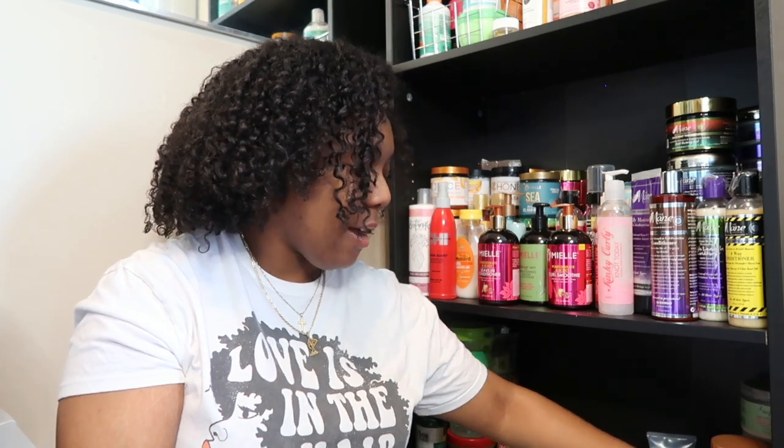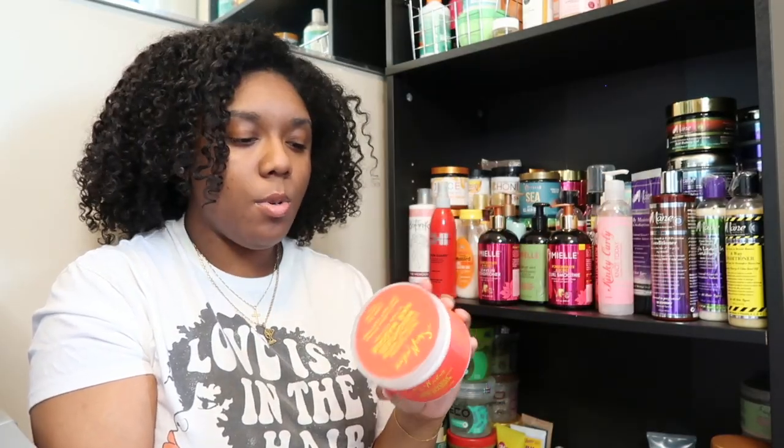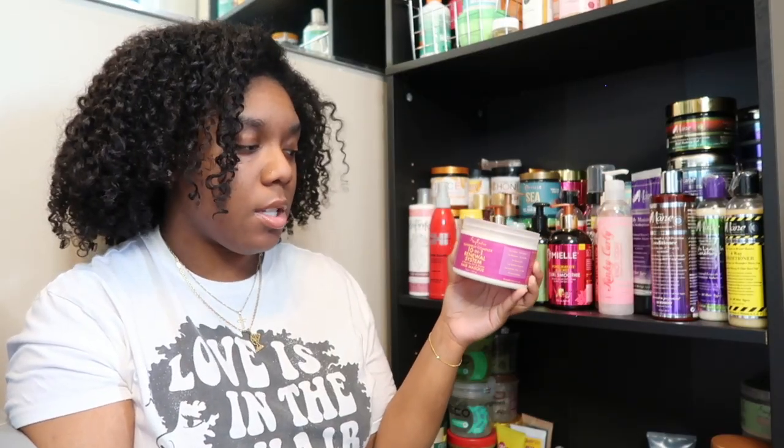I have two that I found from Marshalls, TJ Maxx, OG ones. This is the Fruit Fusion Coconut Water Weightless Hair Mask. I had the rinse out conditioner. I finished that one maybe about a year or two ago and it was just okay. So I don't have super high expectations for this mask, but we'll give it a shot. And then of course the beloved Superfruit 10-in-1 Renewal System Complex. I've never tried this one either.